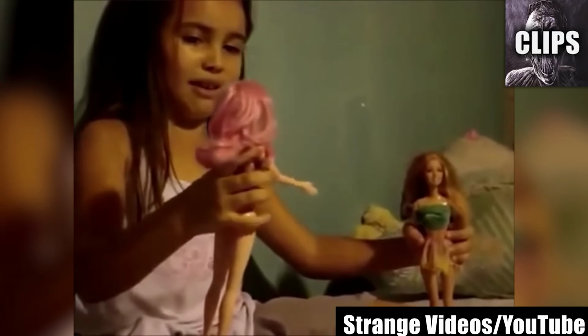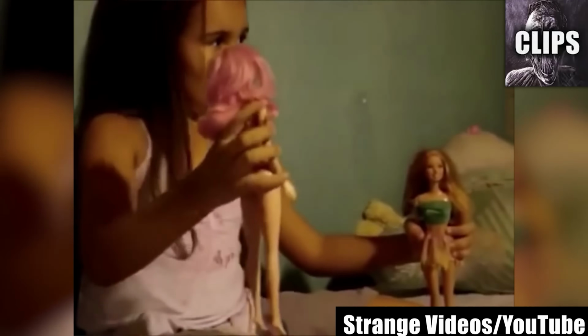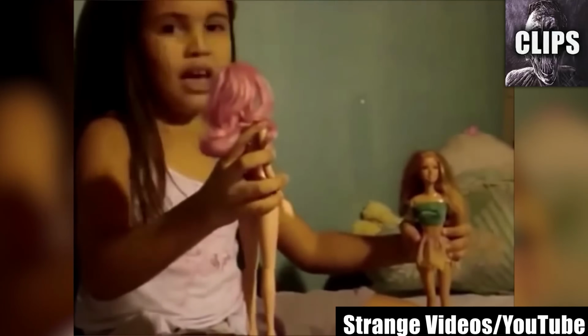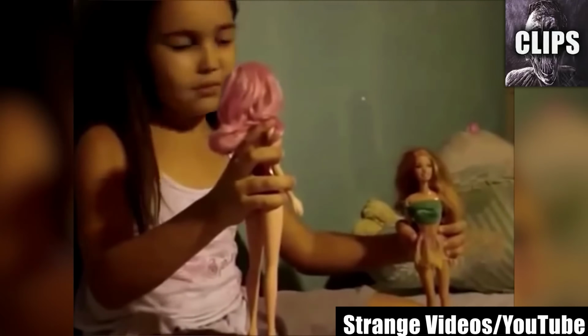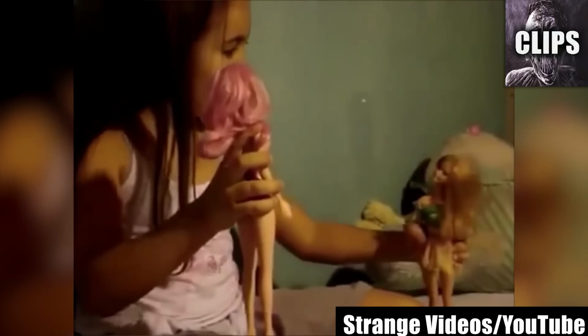As soon as the girl says something to the effect of "not right now," the Barbie snaps her head back and gives her a glare. Maybe the doll doesn't appreciate the disrespect towards her father, or maybe it's done being played with for right now. Either way, the girl throws both dolls into the air and runs away.